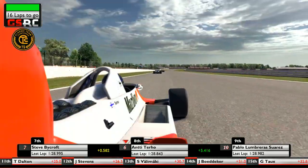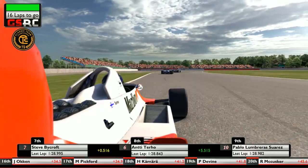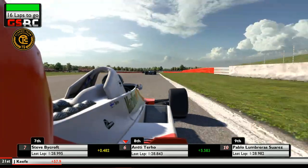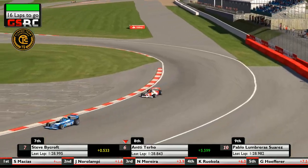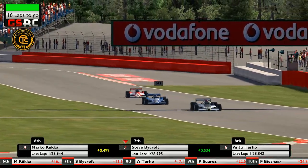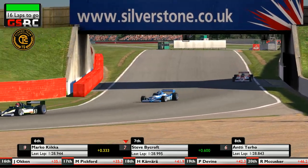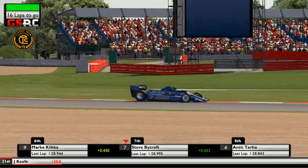So we ride on board with Terho, riding in the wheel tracks of Steve Bycroft, rather. This is our closest fight up at the top of the field. This is 4-6 position. Still a long ways to go, though. 16 laps in what started as a 29-lap race. So these drivers know that they do have opportunities laying ahead potentially if they stay patient, if they focus on driving their own race. Bycroft closing in down into Priory.